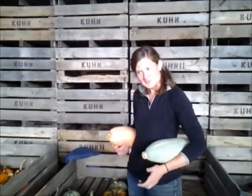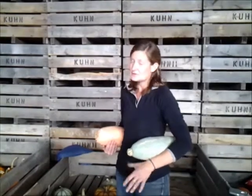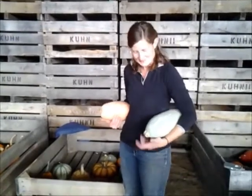All the probably 30-some varieties of pumpkins that we grow. Most of them are edible. Some of them, you can eat them, they won't kill you, but they may not be the best ones for eating. So let's learn a little bit about pumpkins today.